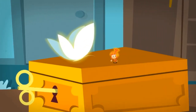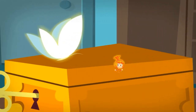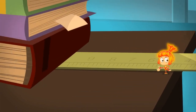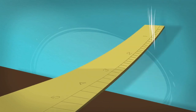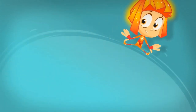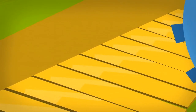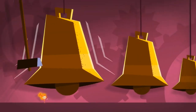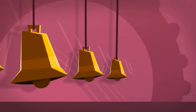Do you want to know how the higher and lower sounds come out? Put a regular ruler over the edge of a table. Hold down one end of the ruler and pluck the other. The shorter you make the end hanging off the table, the higher the sound will be. The teeth inside of a music box work the same way. And bells work the same way too. The smaller the bell, the higher it rings.